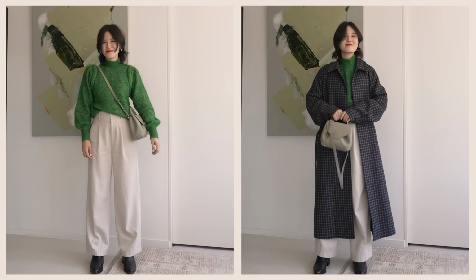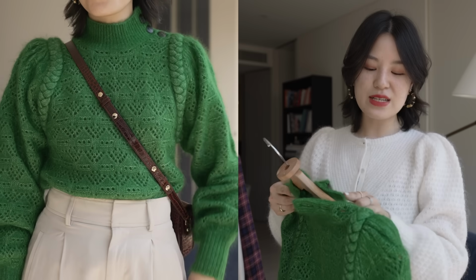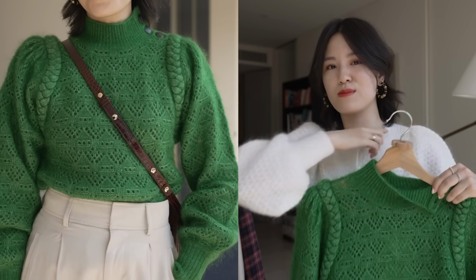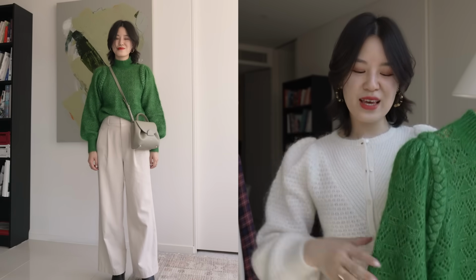This is definitely a statement color, but this one comes with a higher neckline. It's got three of these buttons on the side, so you can either do it up so it's a high neck, or you can have it folded down so there is a bit more of a relaxed look. This one has also got a little bit of a puff sleeve that cuffs in, but I would say the green one is a little bit less dramatic than the cream.